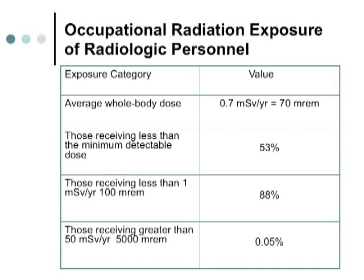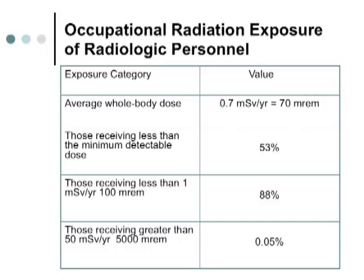The extremities can endure a lot more radiation than the core of the body because you don't have blood-forming organs, your long bones. So your hands and wrists are allowed greater doses of radiation, your feet and ankles, as compared to your femurs, your humeruses, and the core of your body. 53% of people that are monitored get less than the minimal detectable amount of radiation.